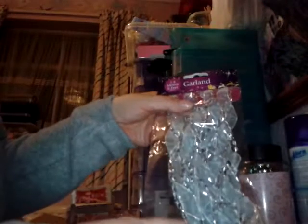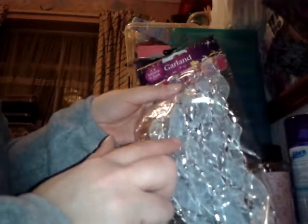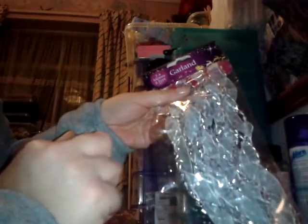Pound shop again. It's a Christmas garland, 8 meters, and it's like a silvery grey ribbon all edged with silver beads. I thought that could be a nice trim.